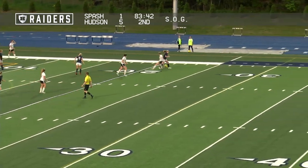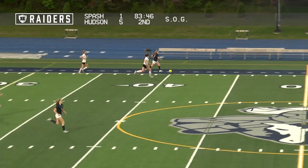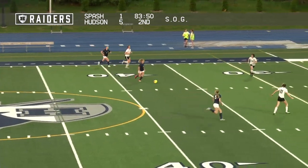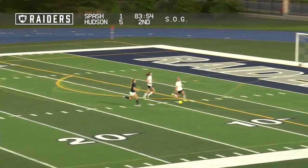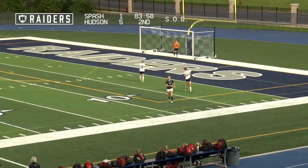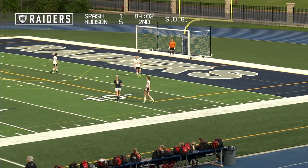And Hudson takes it away. Can they keep it? Yes, they can. That's Liz Collinson. And it's an undermanned rush for Hudson, but they'll work with it. That's Cam Massini trying to find Kenzie Myers, but she is swallowed up by 2 defenders. And now we have players checking in for Hudson.